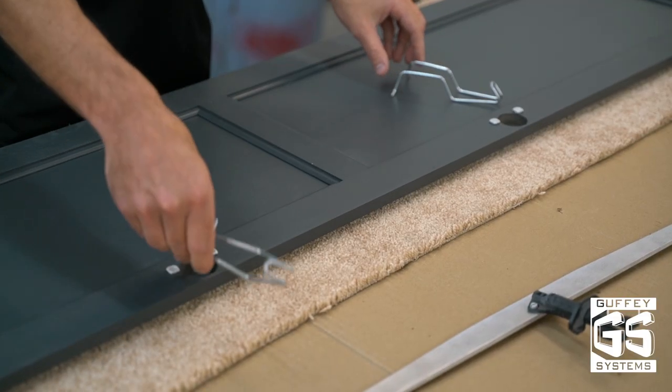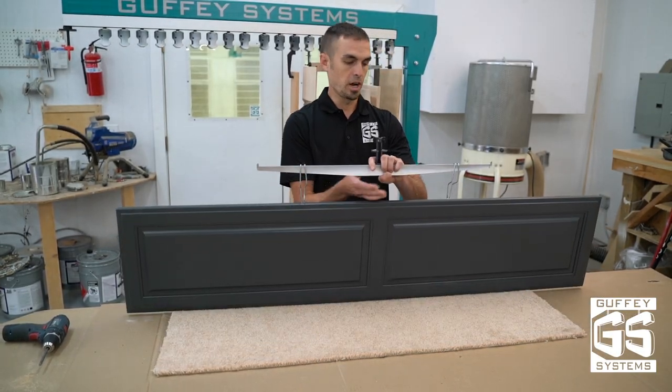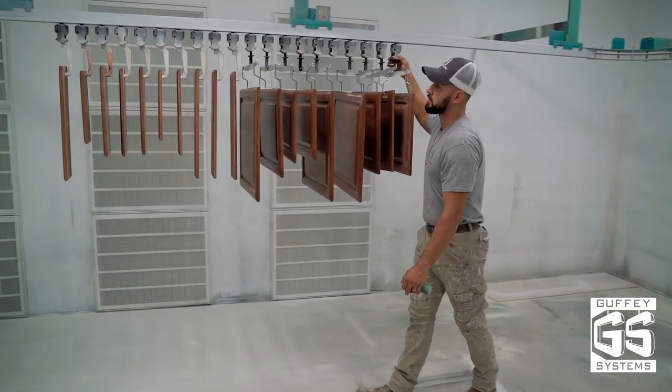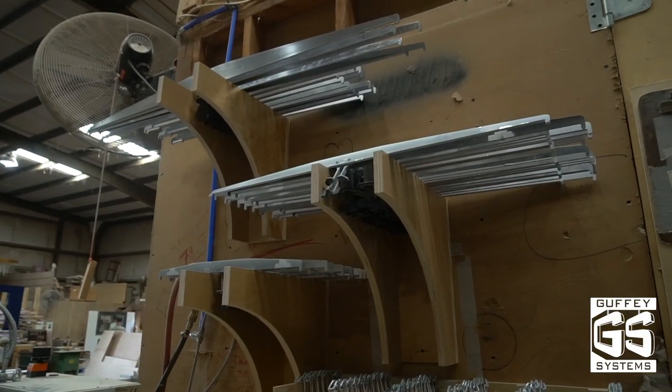For this scenario, I use the two center hinge pockets and the medium-sized T-hanger. When designing a system to fit your needs, figuring the percentage of small, medium, and large doors on a typical job will help you calculate the number of T-hangers you will need.